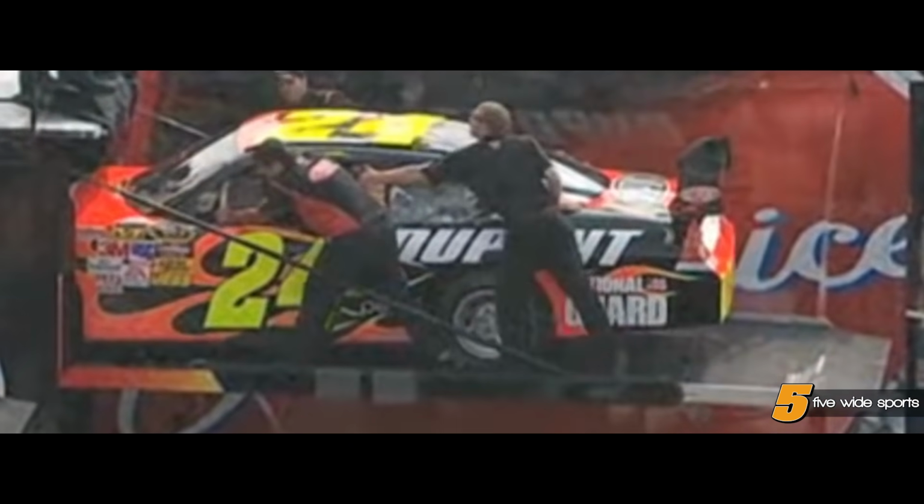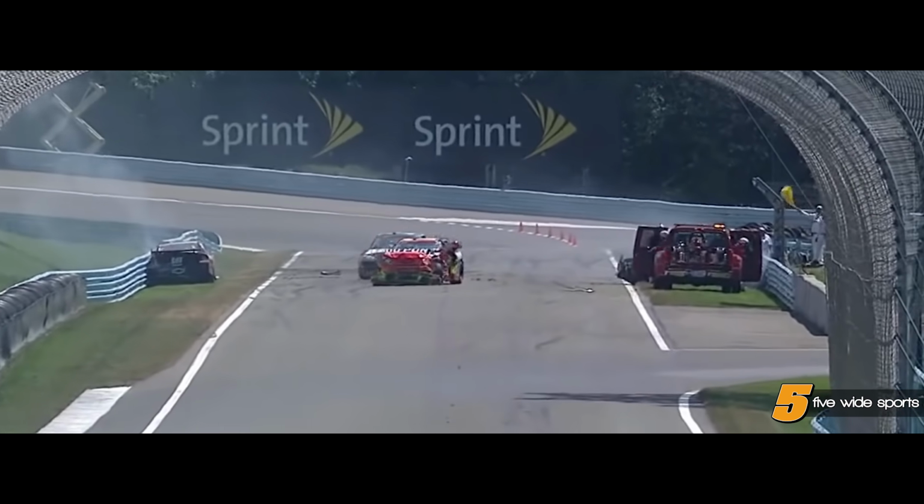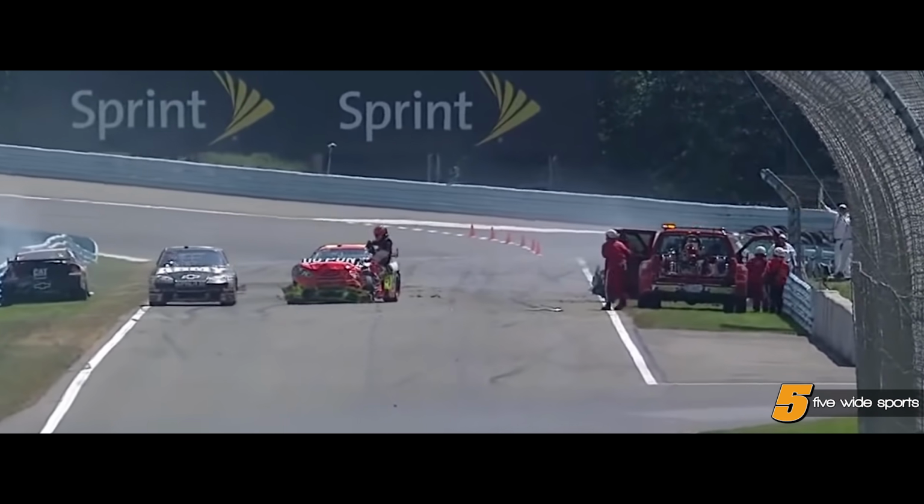Huge crash here at Watkins Glen. Heavy contact. Jeff Gordon involved. Jeff Burton is there. Jeff Gordon is yet to come out. Now he is climbing out of the car. I'd say we're done for the day.